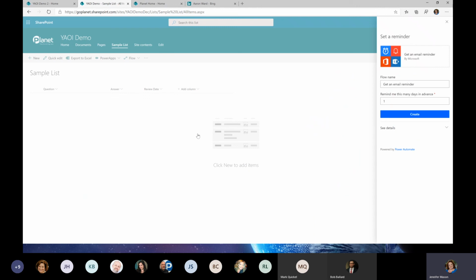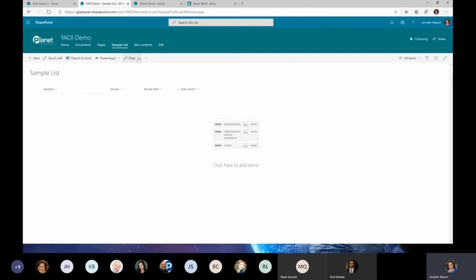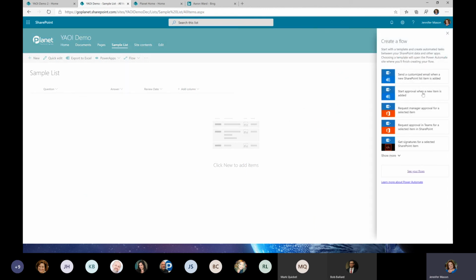Probably about 85 to 90% of what we need, we can build using these existing templates. So I can come over here and say Flow, and say create a flow, and based on the columns that are on my list, it's going to already start with different flows that could be there for me. So it's going to be something that's automatically there for me. Send a customized email when a new SharePoint list item is added. Great. Those are the types of things that I already need.